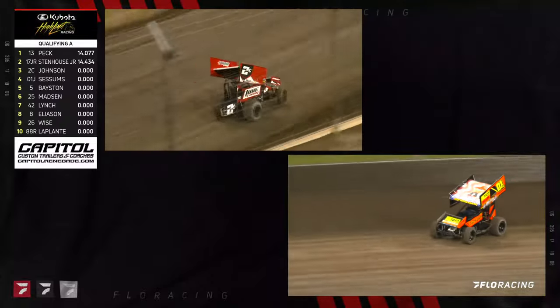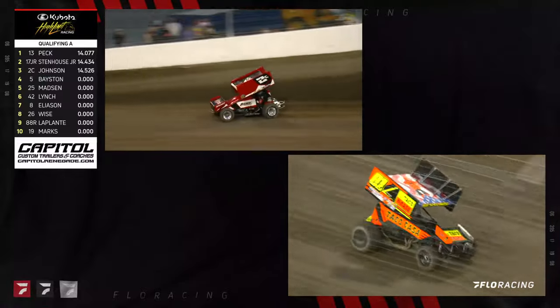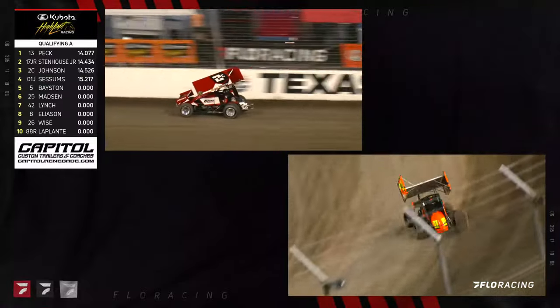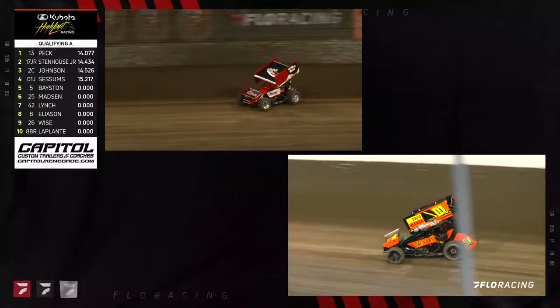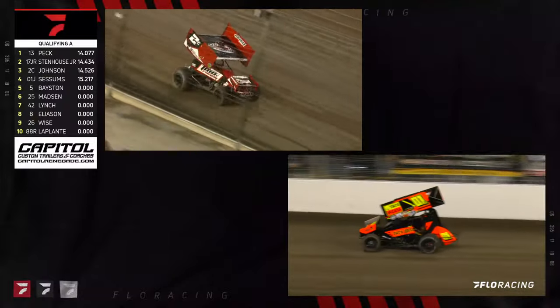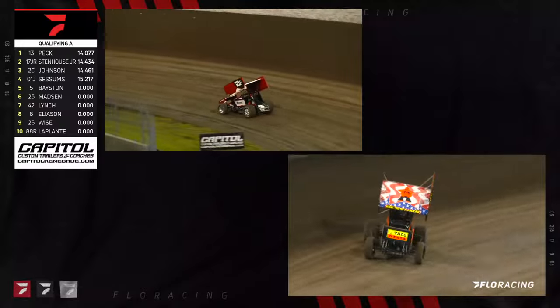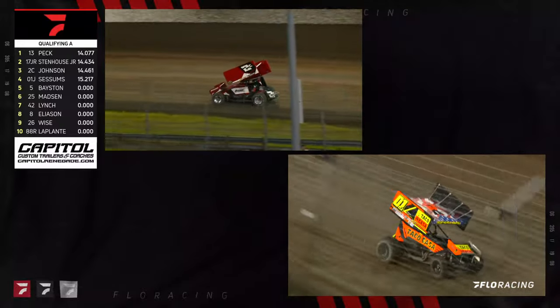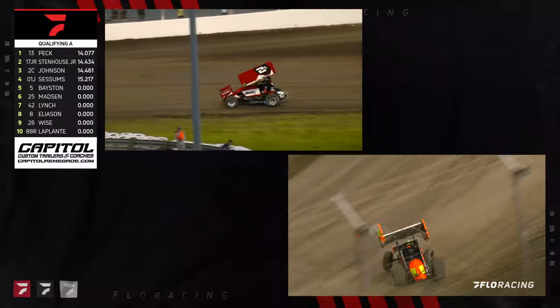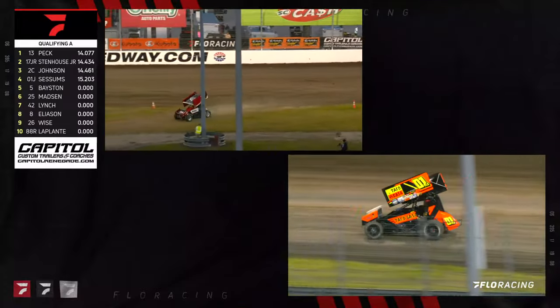Lap number one for Wayne Johnson is third quick at a 14.526. For Jeb Sessoms, it's a 15.217. Wayne Johnson, second place finisher here back in 2017 with ASCS, will go better on lap number two at a 14.461. And for Jeb Sessoms on the second time by, it is better at a 15.203. He remains in the fourth position so far.